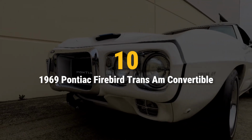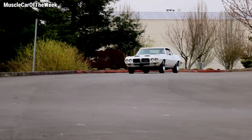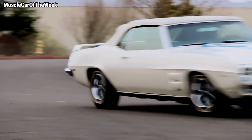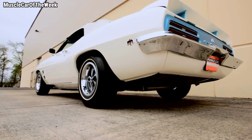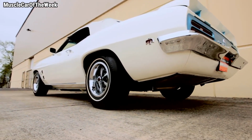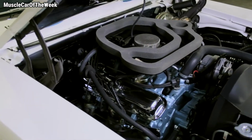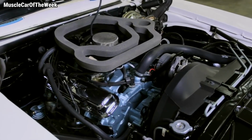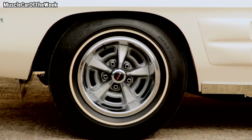1969 Pontiac Firebird Trans Am convertible, 8 units produced. Pontiac's Trans Am package first appeared on the Firebird in 1969, bringing with it race-inspired styling and performance improvements like beefier brakes, stouter suspension, and a standard Ram Air 3 400 cubic inch V8 under the hood. When paired with a 3-speed manual transmission, this meant that the Firebird was good for 335 horsepower.